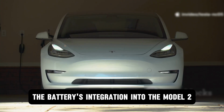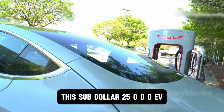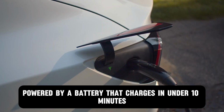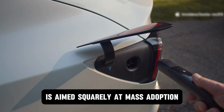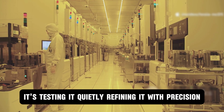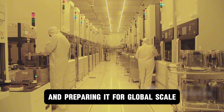The battery's integration into the Model 2 isn't a coincidence, it's a statement. This sub-$25,000 EV, powered by a battery that charges in under 10 minutes and lasts for 2 million miles, is aimed squarely at mass adoption. And Tesla isn't announcing it with fanfare. It's testing it quietly, refining it with precision, and preparing it for global scale.